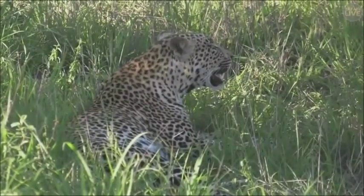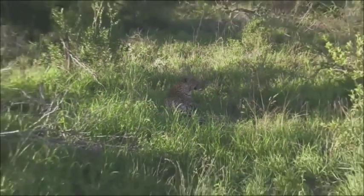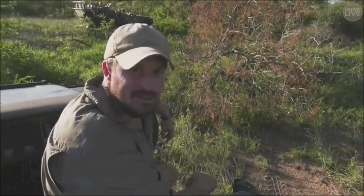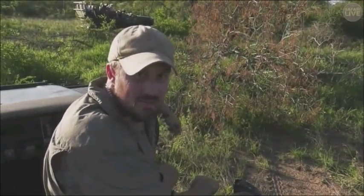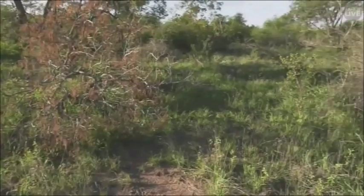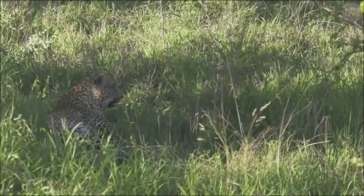We're not going to worry about Rover. We'll drive off and leave Rover standing. There we go. Look at that. How cool is that? That is so cool. And off he goes again. That is such a cool view of a leopard. I'm absolutely chuffed with that. There we go. Back to the shade he goes.